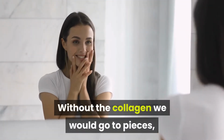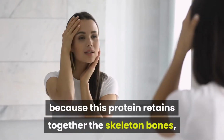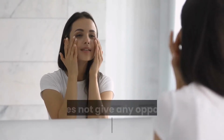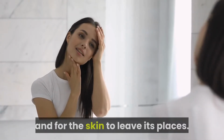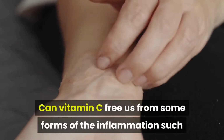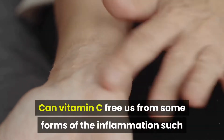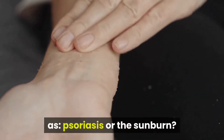Without collagen, we would go to pieces, because this protein holds the skeletal bones together and helps to fasten muscles to the bones, and it does not give any opportunity for the internal organs and the skin to leave their places. So the question here is, can vitamin C free us from some forms of skin inflammation such as psoriasis and sunburn? Let's find out.